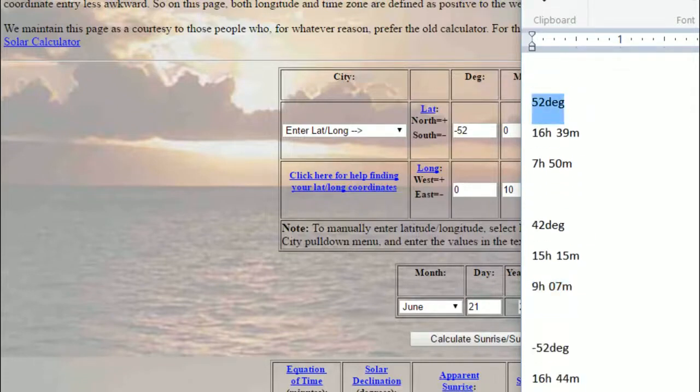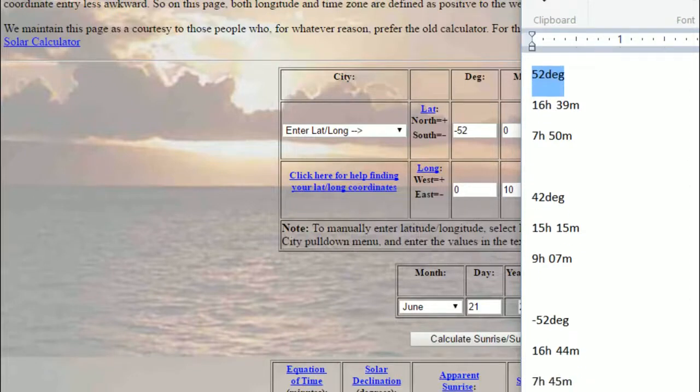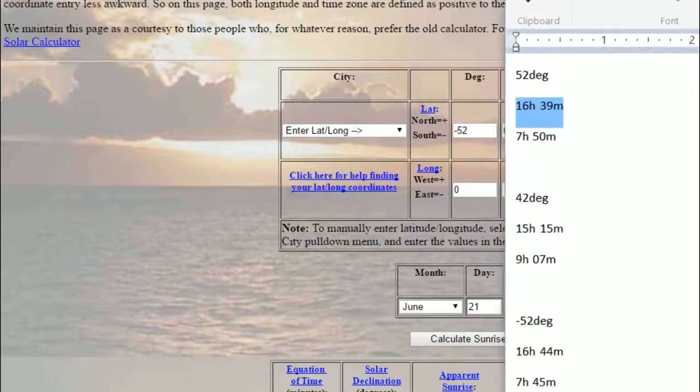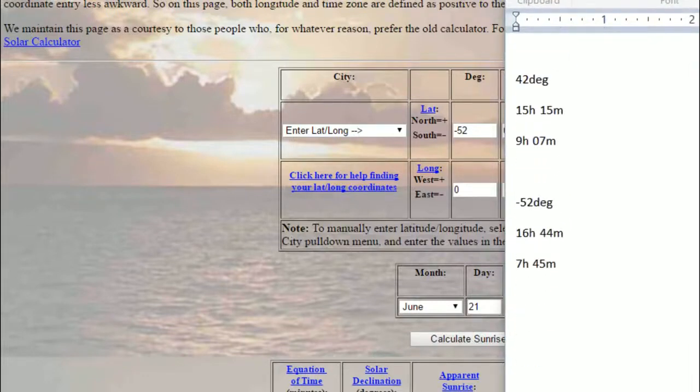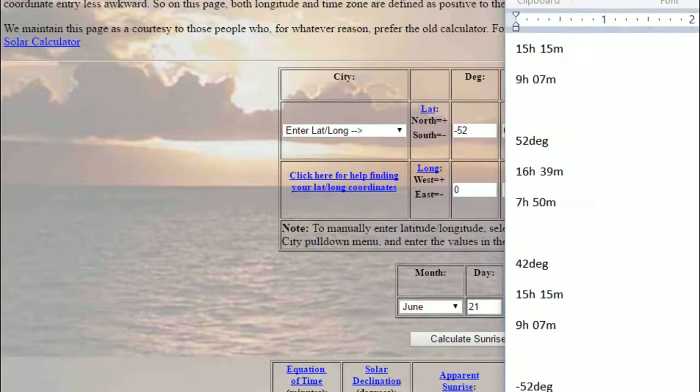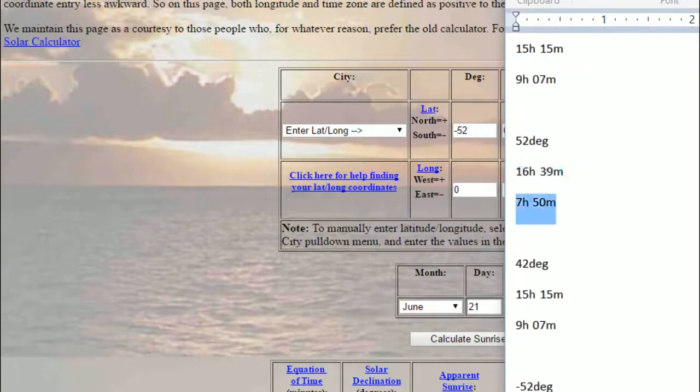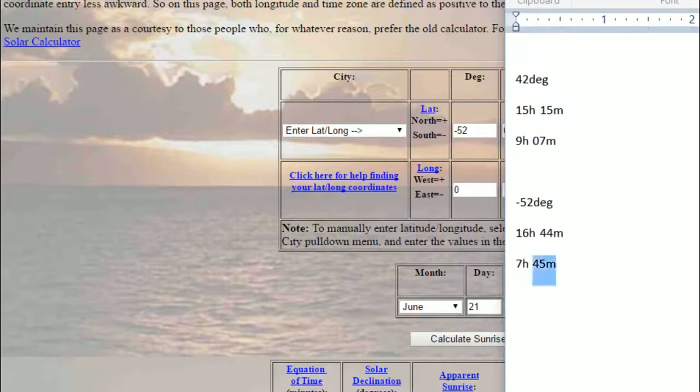So even like this, 52 degrees north, which is in England, the longest day of the year in the summer, 16 hours, 39 minutes. And compare that to somewhere 52 degrees south, you get a very close approximation, 16 hours and 44 minutes, just 5 minutes off. So there's nothing there. Even, you know, the shortest day of the year, 7 hours and 50 versus 7 hours and 45. Five-minute difference. So please, people, be smarter than that.